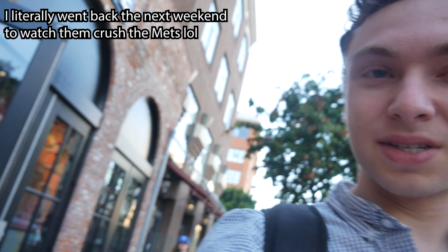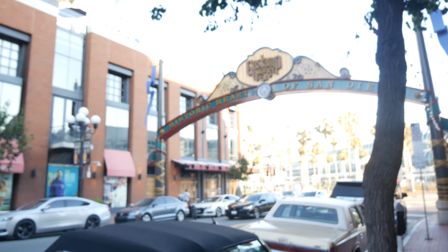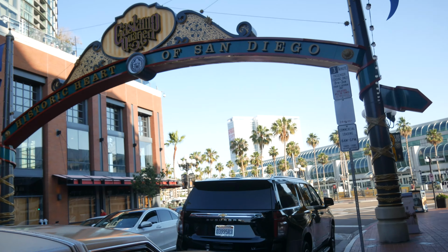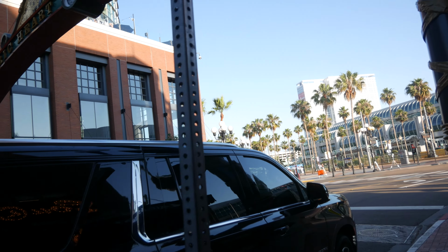But oh, there's an escape room. That's fun. But yeah, it's just a really cool area. It's crazy to me to be in California in a city that actually has a real downtown, because I'm so used to DTLA, which is utter crap. And then of course there's the famous sign, Gaslamp Quarter, historic heart of San Diego. Look at that, it's just so cool looking with all the palm trees. It's a great vibe, honestly.